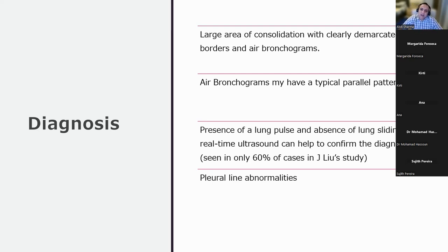So really the way we're demarcating them is by pattern recognition. And that's where the remaining features then come into account. In fact, when you look at Daniel Lichtenstein's description of atelectasis with consolidation, they found that virtually all cases, more than 80% of them, had lung pulse.